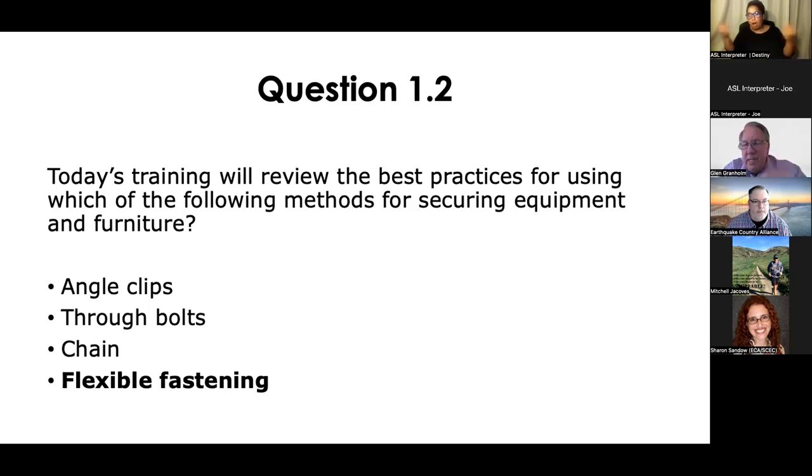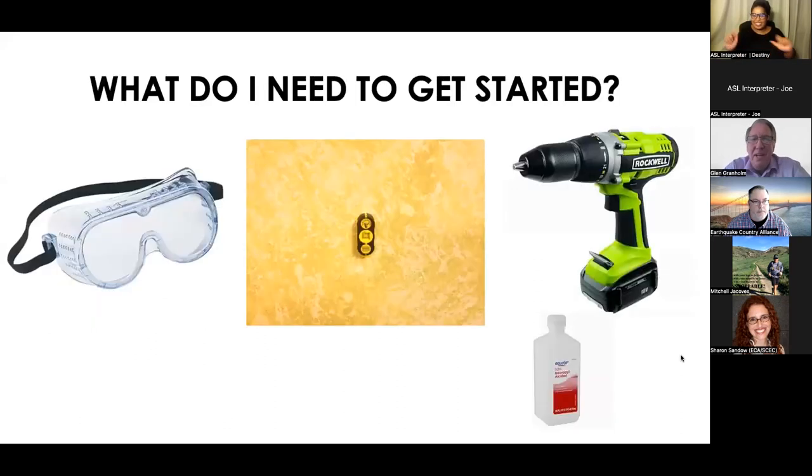Okay, I'm going to make this next question harder, I'm sure. So let's go to the next slide. What do we even need to get started here? Adhesive fastening really is pretty simple. To get started, if you're going to do this on your own, you need some basics.